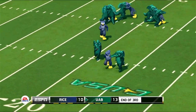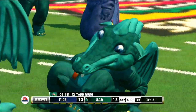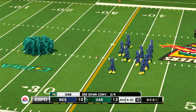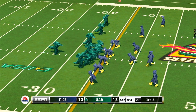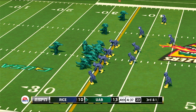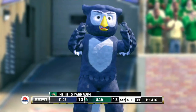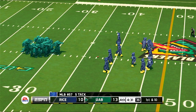He scrambles. And down he goes at the 34-yard line. That's good for a gain of 11 yards. It's third down, and this offense is about 3 feet away from that first down marker. Gets to about the 37-yard line. And the short gain is enough for the first. And that tailback definitely has a nose for that first down marker.